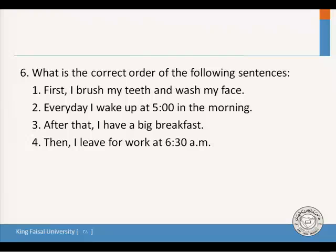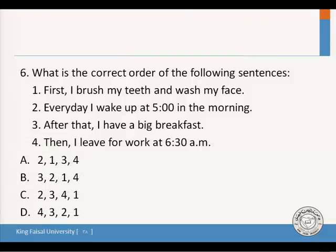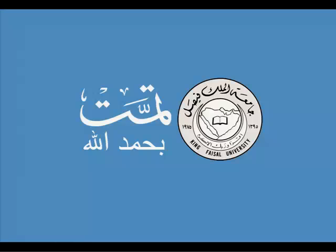Now look at these sentences and order them in the correct order. First, I brush my teeth and wash my face. Every day I wake up at 5 in the morning. After that I have a big breakfast. Then I leave for work at 6:30 a.m. Okay, what's the correct order? Is it 2, 1, 3, 4, or 3, 2, 1, 4, or what? Okay, the correct order is 2, 1, 3, 4.